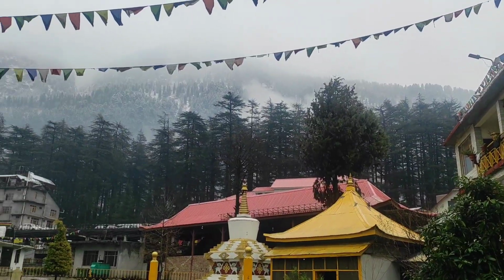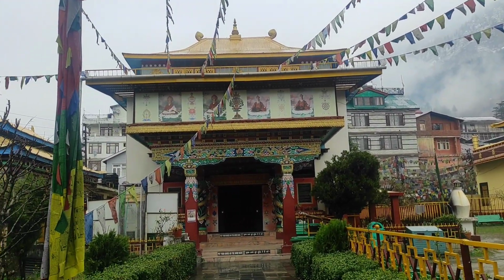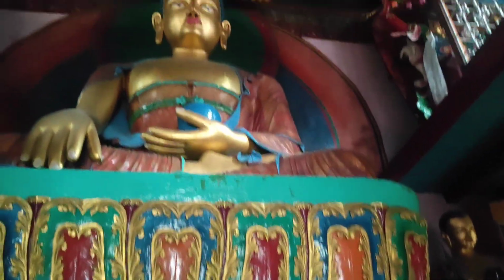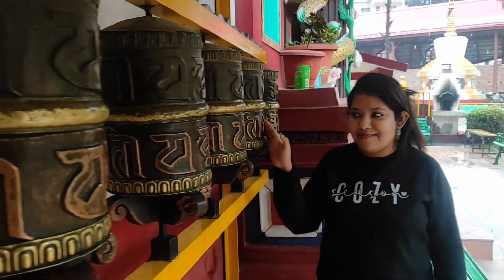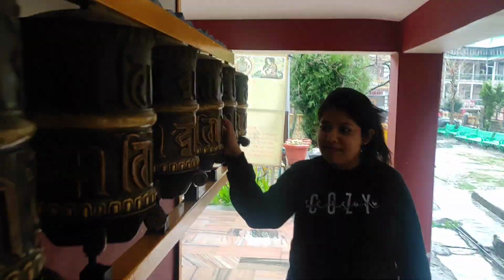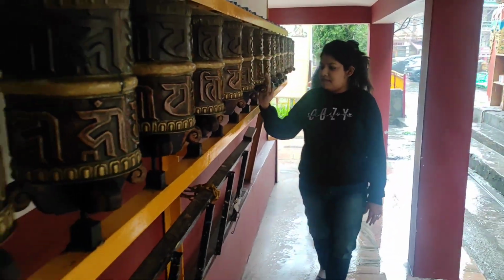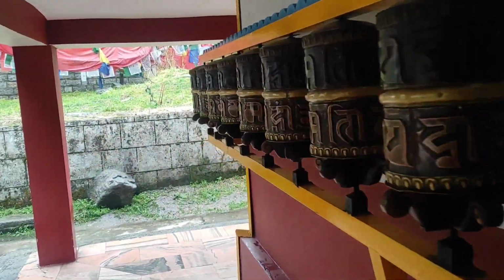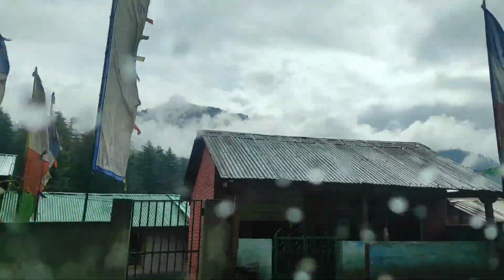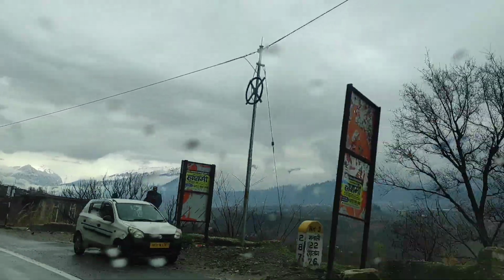And now after that we again come back to that mall road, because there is a Tibetan monastery there. Yesterday it was closed, that's why we came again. That one is very nice. So when we were going to Kasol, on the path in the middle we spent 10 to 15 minutes in the Tibetan monastery, but that time it was raining.